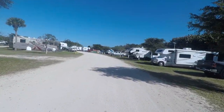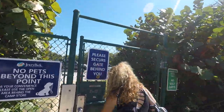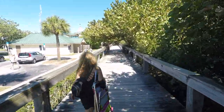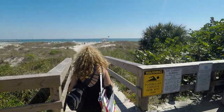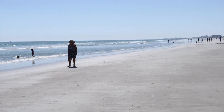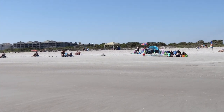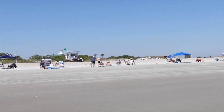There's our RV. We're back. And right there are some cruise ships. And as you can tell, it's a gorgeous day. And has a nice breeze. It's a nice cool breeze here. And it's nice and flat.